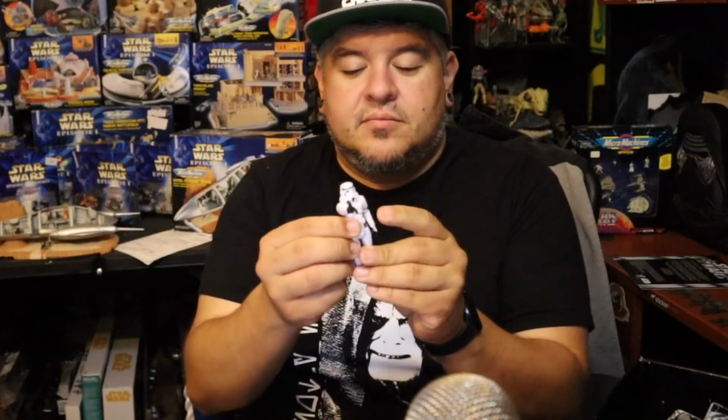I unboxed him. I unboxed the Stormtrooper. Oh, okay. I like him. I like him. I like him. Oh, that blaster did not stay in his hand very well. But, yeah. He is not super good at holding that blaster. And I don't know if the original ones were or not, but he keeps wanting to drop it.